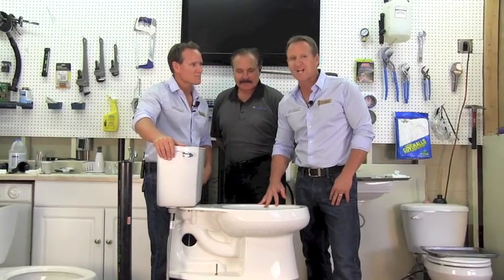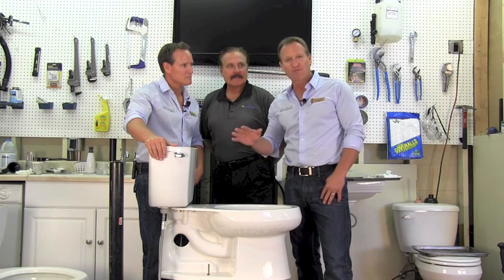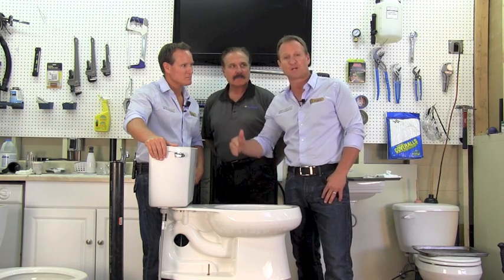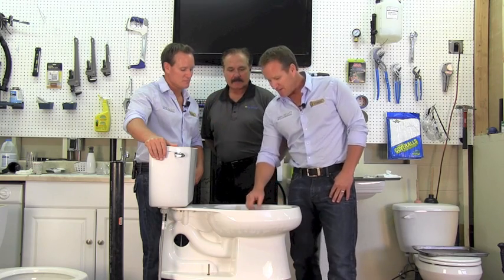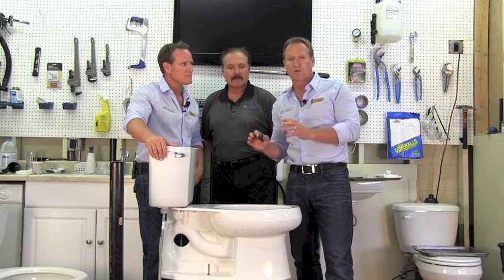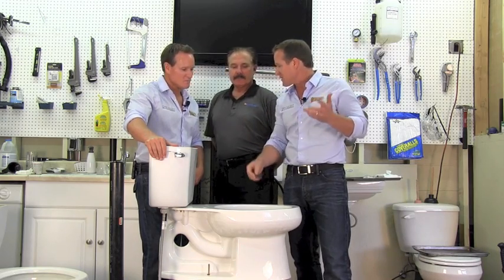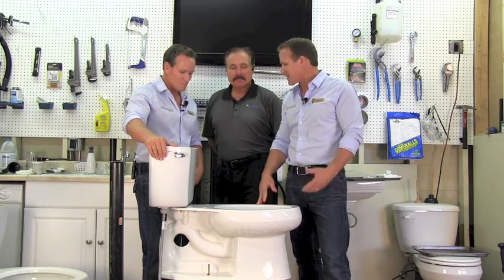Folks, this is exactly why we wanted to do a good, better, and best. As you can see, we flushed the good with the same material that we used on the best and better. And you could tell that it was a little bit more of a struggle. I think it is that 2 1/8 glazed P-trap. It did leave one piece of insulation, but still not bad for a decent toilet.